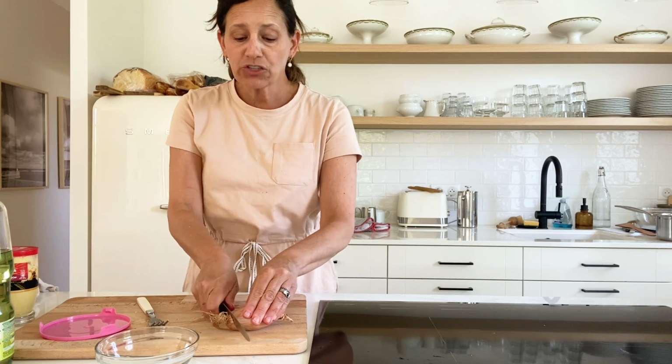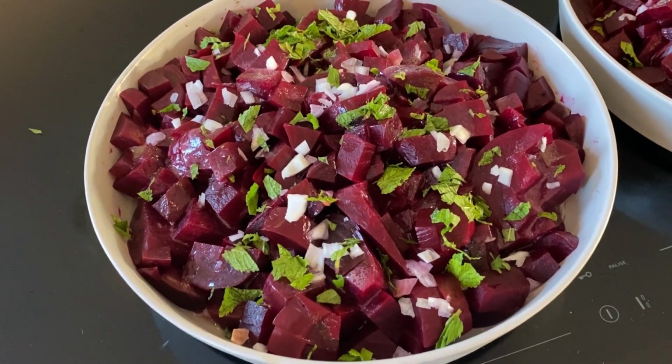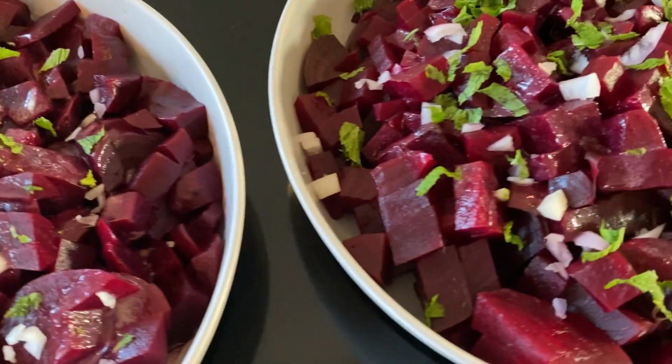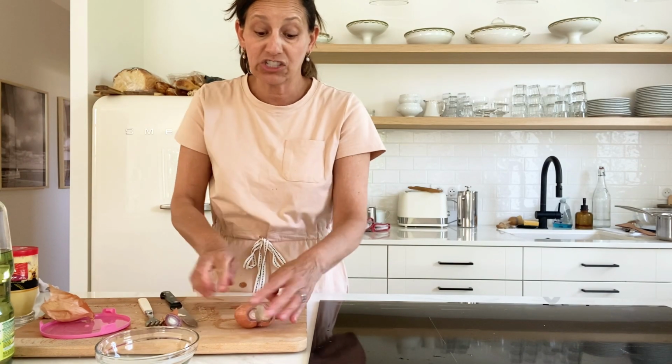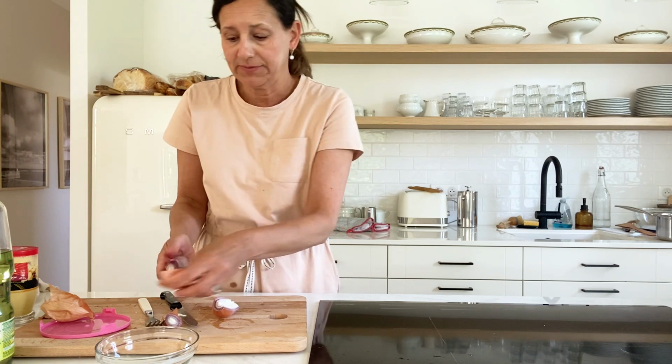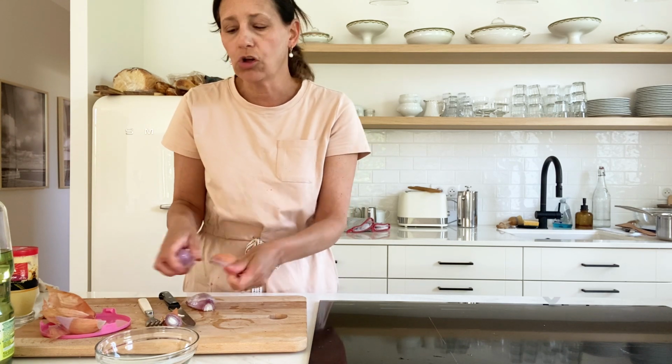Then the other thing I wanna have prepped are my shallots. So I'm gonna dress the beets with dressing, shallots, and some fresh mint. I think it's a really great combination of flavors. And by having the shallots already cut and in my little container, it'll just save a lot of time and stress when I'm actually ready to serve it. I'm a big fan of planning all ahead.